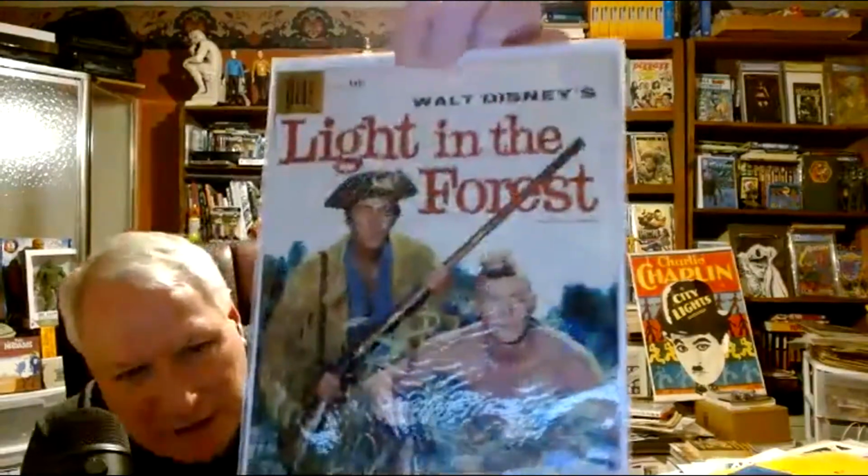Oh, and Fess Parker. I used to watch him, and this guy was on Adam 12. Don't know if you're familiar with that, but number 891 in the Four Color. Of course, they ran over 1,200 issues. A broken treaty, an ambush, and a frontier boy's decision. This is the Light in the Forest photo cover, and he's got the old flintlock there. But Fess Parker would go on to do Daniel Boone. Yeah, and I really loved him in Daniel Boone.